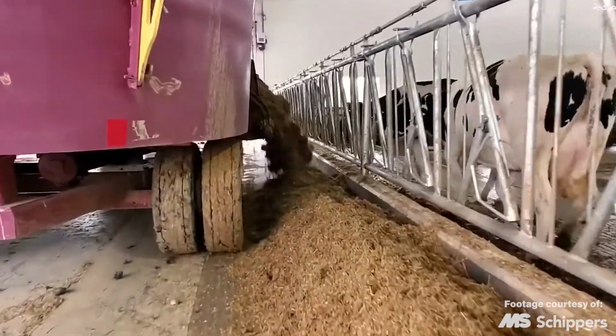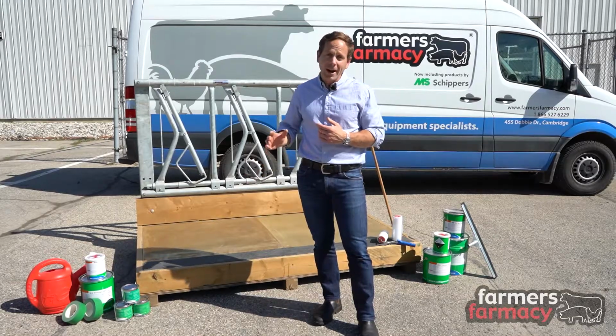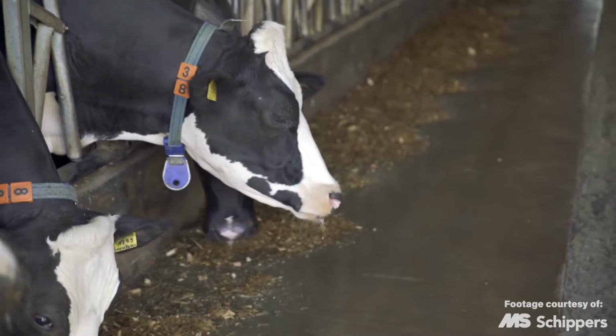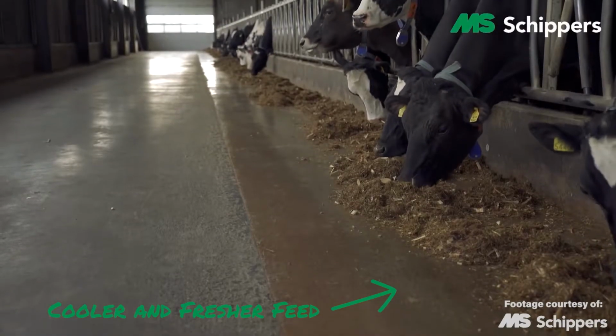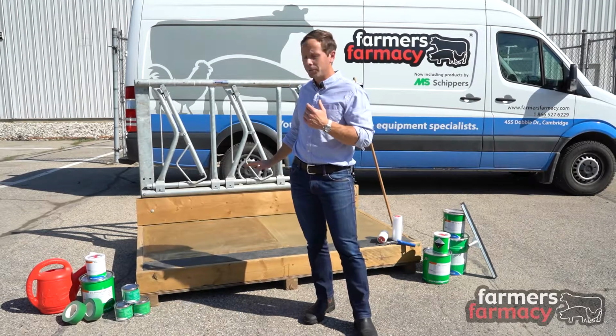When you're feeding day after day, you also get residual buildup on a concrete surface. With a coated surface, you're not going to get that. And when you feed on this surface, you're actually going to enjoy seeing the feed remain cooler and fresher longer. And that results in less sorting by the cows. So there's a ton of benefits just for coating the feed alley.